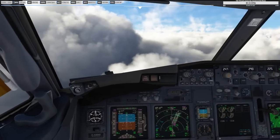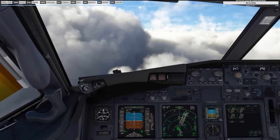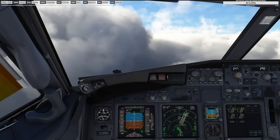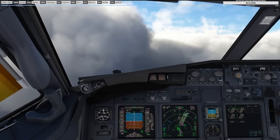154 Victor, when ready, descend to reach flight level 110 at KRAX. Ready to descend, descend to flight level 110.